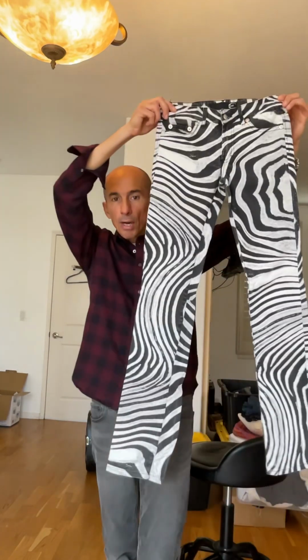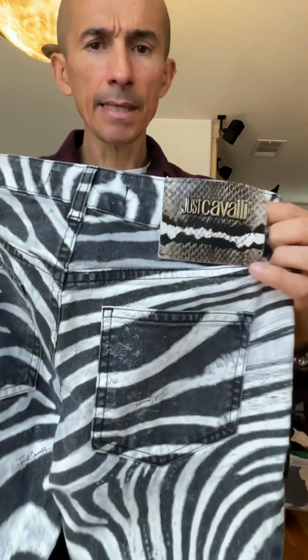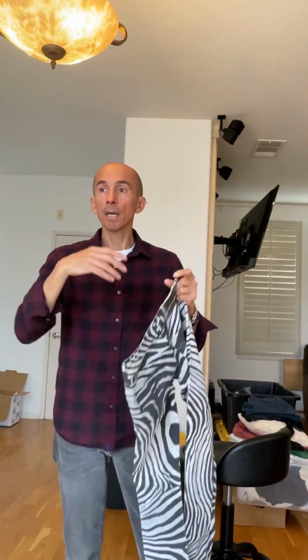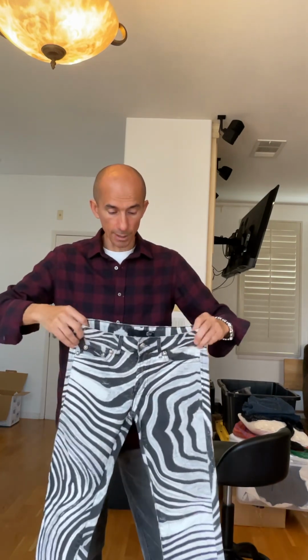Then we are down to the last two items. Take a look at this one. Beautiful, kind of like zebra sort of pants from Cavalli. This is a high-end designer item, of course. Just Cavalli is the diffusion line. It's not quite Roberto Cavalli, but it is just Cavalli. The next tier down, it doesn't matter. It sells for hundreds of dollars.